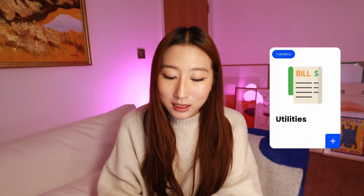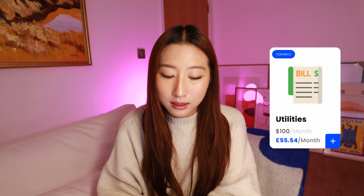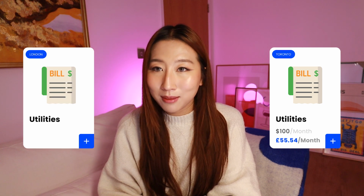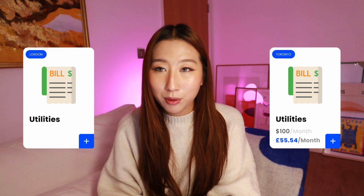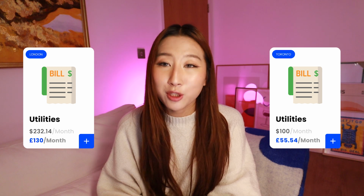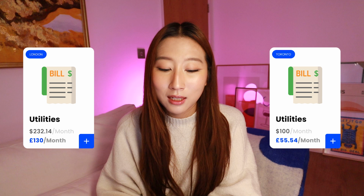Now, additional costs to renting include things like utilities. So in Canada, I actually still do pay for the utilities for a condo since I own it. It typically hovers around $100 a month and it's a one bed plus den, and that equals about £55.54 a month. Currently I don't pay utilities at the place I'm living in, that's covered in the rent, but when I did, it was around £130 a month for my utilities at my old flat. So I think it is significantly higher for utilities here in London.